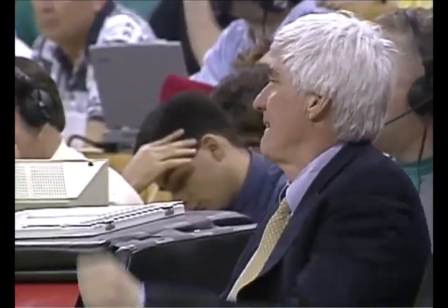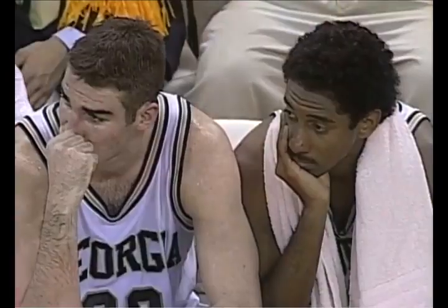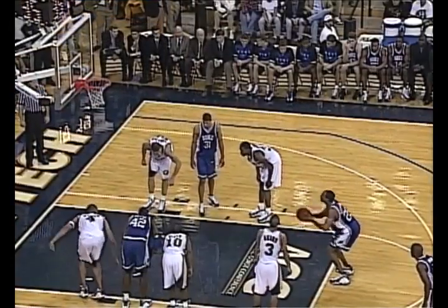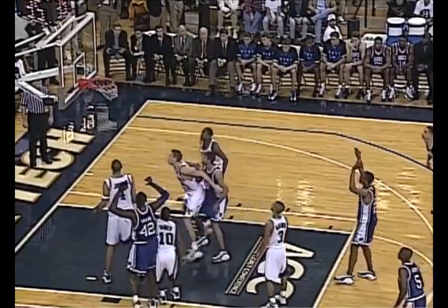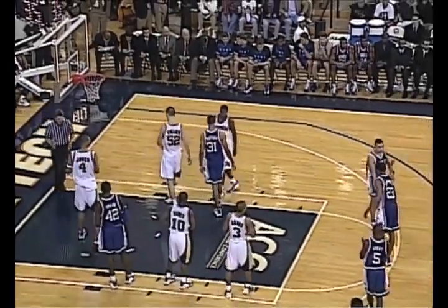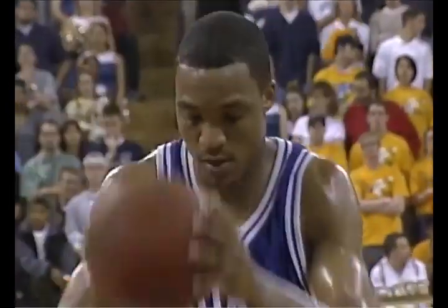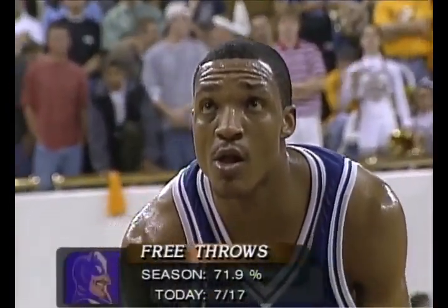For Bobby Cremins and his Yellow Jackets, what you're left with right now, Bob, is unless you can steal the ball immediately, you're going to have to foul, put Duke on the line, hope that they miss, or that you can trade 3 for 2 because you do not have a lot of time here. A 1-and-1 for Carrawell. This one he puts in. Duke now 7 of 17 from the free throw line. Duke early in the second half trailed by 10. They now can take a 10-point lead.